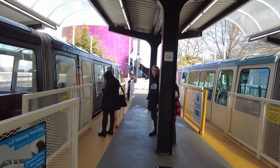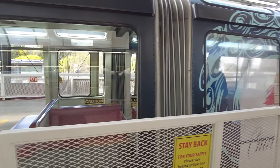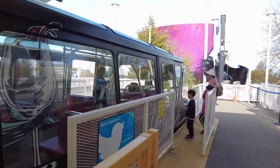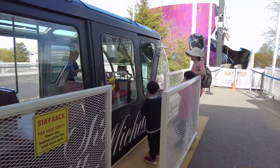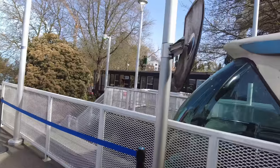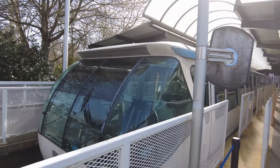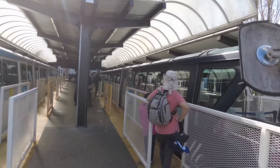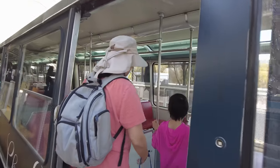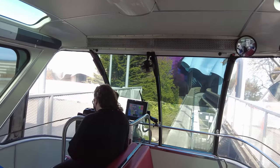It does look like a monorail from Disney. Hey! I've ridden the Disney World monorail. It was similar to this. All right. We are on the monorail. Here's the view of the front.